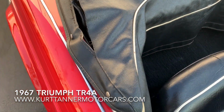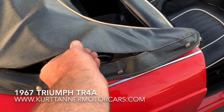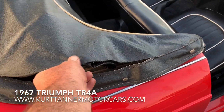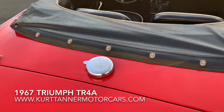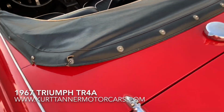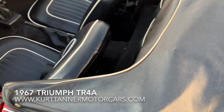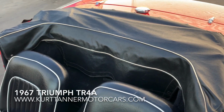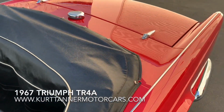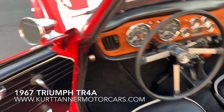This is the original soft top boot. I would probably get this to the trimmer and have it sewn up. It's really nice to have this original weather equipment on it. There's also a little tear over here, you can see. So maybe do a little patch on that, but it'd be nice to keep that original soft top boot. Under the soft top boot is a brand spanking new soft top that fits the car just beautifully with a crystal clear window.